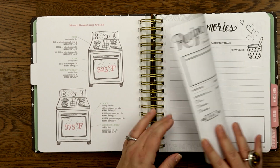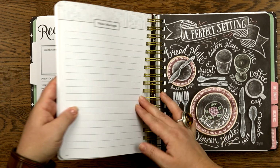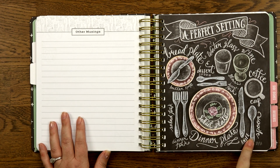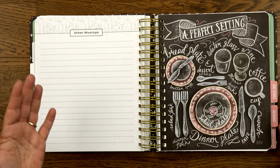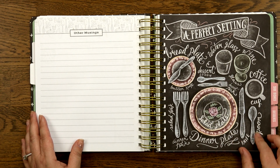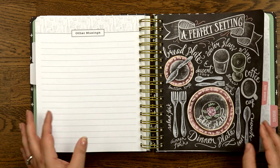So here's a table of contents for your main courses, and then you have the whole section for that. And then you have your side dishes. Look how beautiful this is. Now, I love this one because it's actually practical. This is showing you how a proper dinner place setting is created. So you have your dessert spoons and forks and your water glass and your wine glass, your coffee, your spoon, all of it, the whole 9 yards. A perfect setting. Isn't that lovely?